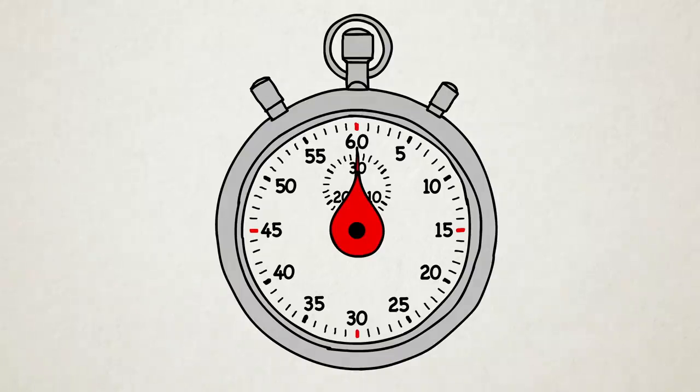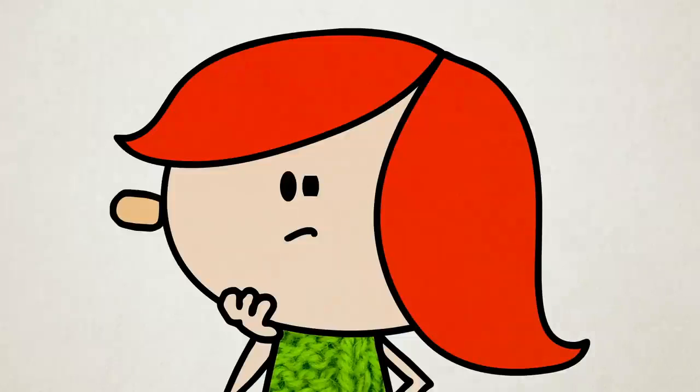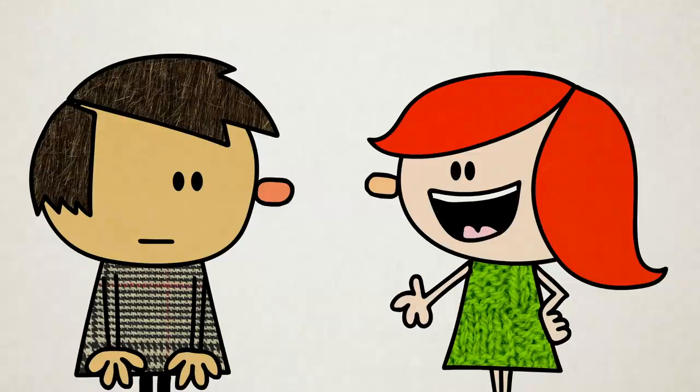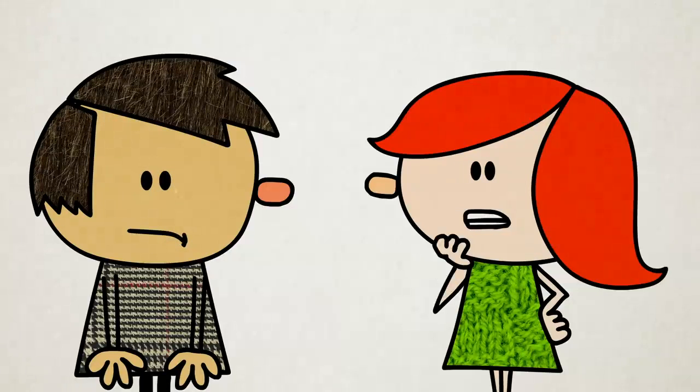These treatments need to be delivered as soon as possible to preserve brain function, which means figuring out fast if someone is having a stroke. So how can you tell? Here are 3 quick things to try. 1. Ask the person to smile. A crooked mouth or facial drooping can indicate muscle weakness.